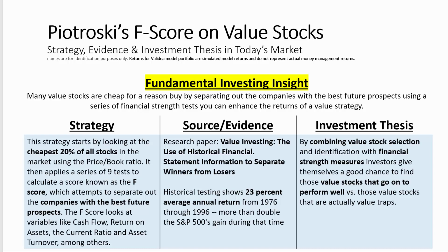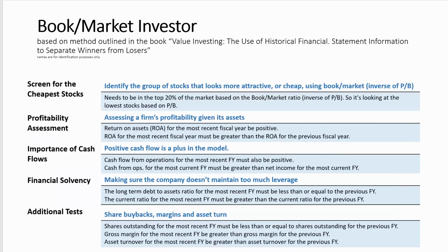The investment thesis is this: by combining value stock selection and identification with financial strength measures, investors can give themselves a good chance at finding those value stocks that go on to perform well versus those value stocks that end up actually being value traps. As I mentioned, this model seeks out 1, value stocks, and 2, tries to determine the financial strength of companies through a series of tests.